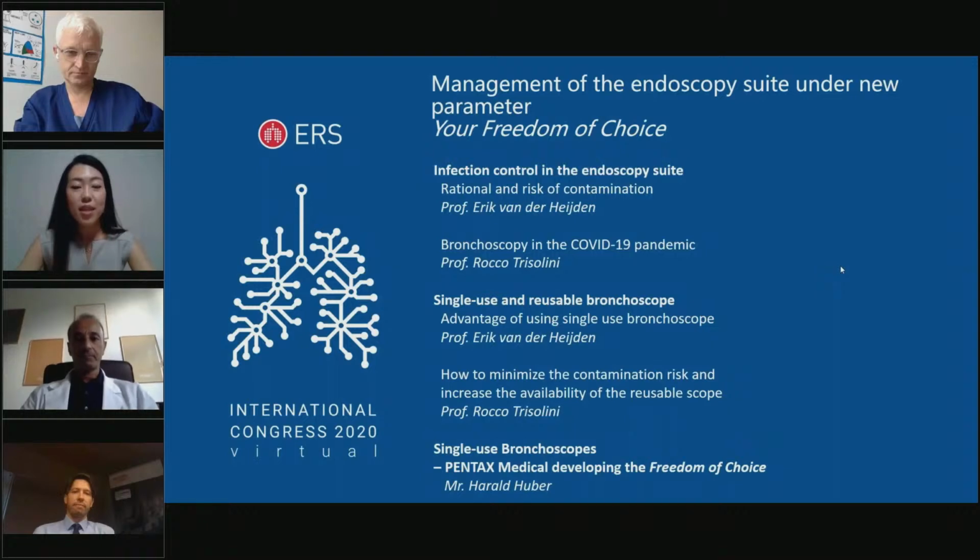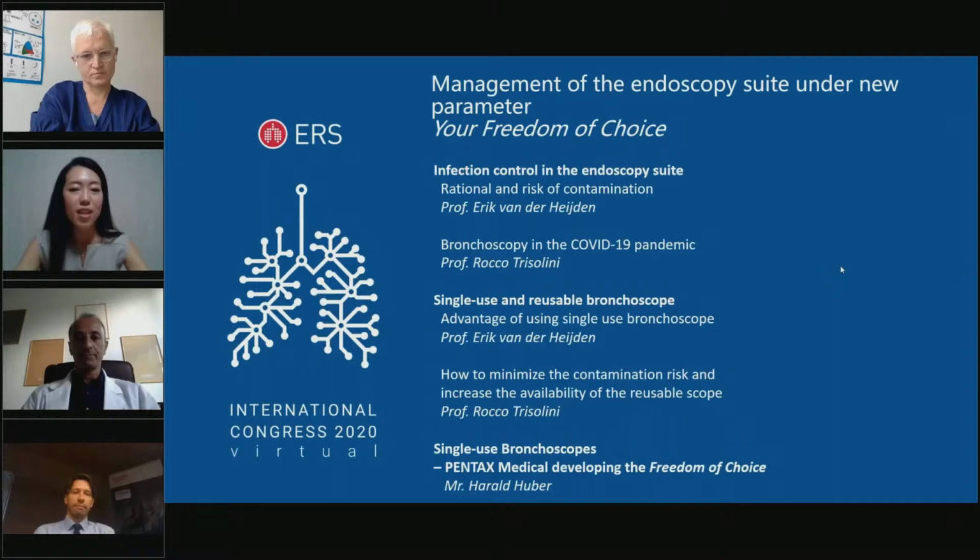COVID-19 pandemic, Professor Rocco Trisolini, and single-use and reusable bronchoscope, advantage of using single-use bronchoscope by Professor Erik von der Heijden, and how to minimize the contamination risk and increase the availability of the reusable scope by Professor Rocco Trisolini. And at the end, single-use bronchoscopes, PENTAX Medical Developing the Freedom of Choice by Harald Hooper. Now I would like to hand over to the first speaker, Erik.